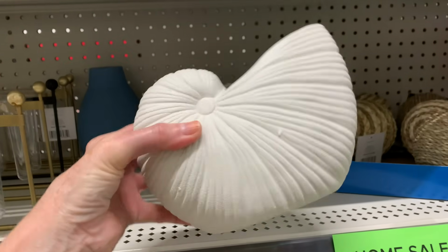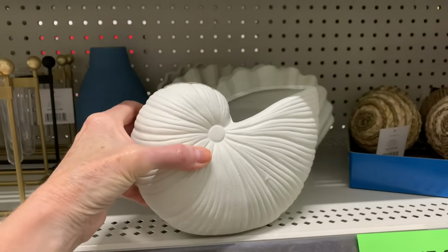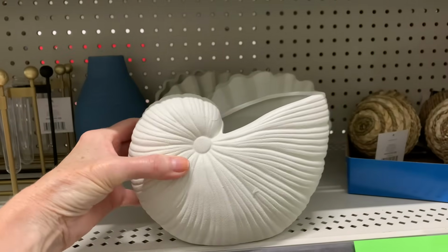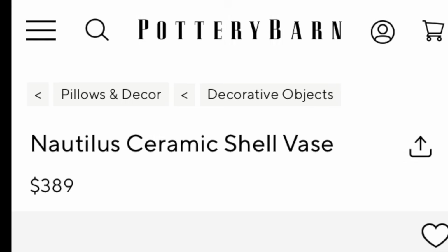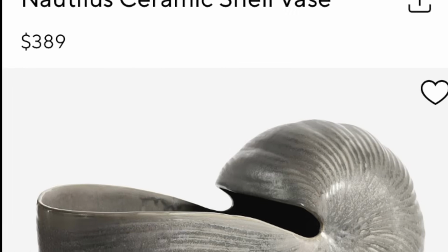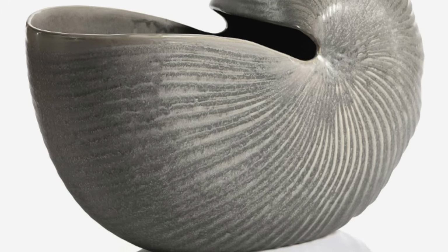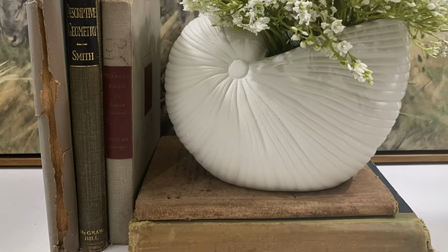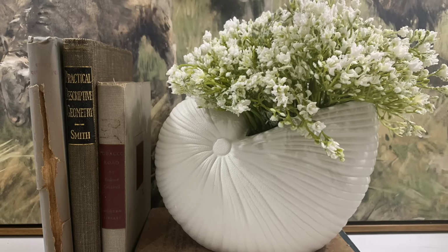Another beautiful piece at Dollar General that is very trendy right now are these shell vases. Now these can really run up in the money if you buy these from the big box retail stores. Pottery Barn has one that's very similar for $389. So for $5 at Dollar General, and also getting a piece for free, I took this one home in a heartbeat, styled it with some beautiful florals.